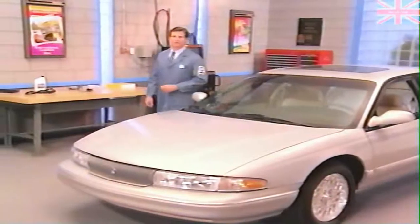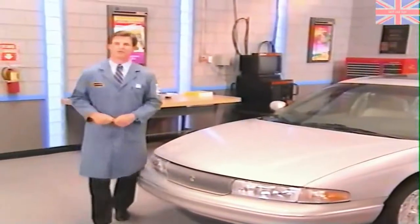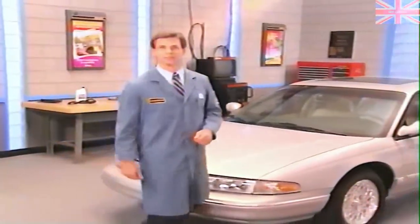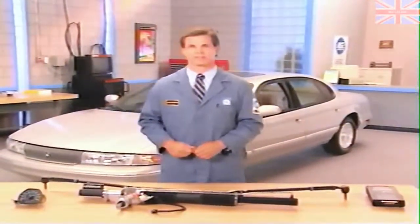If you've ever loved power steering for its ease of parking, but cursed its lack of feel at highway speeds, then this next new chassis component is just what you need. And yes, there will be a Mastertech quiz question on this.